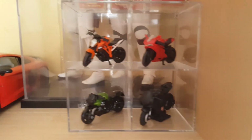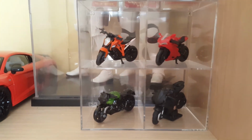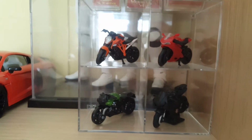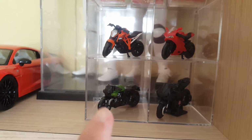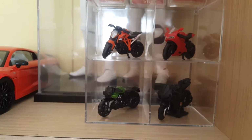And coming to this side, we've got some motorbikes, starting with this KTM and then the Ducati. Sorry, these two are produced by Siku, and this one over here is a Honda bike that's produced by Tomica, and then the one on the left is a BMW bike produced by Hot Wheels.